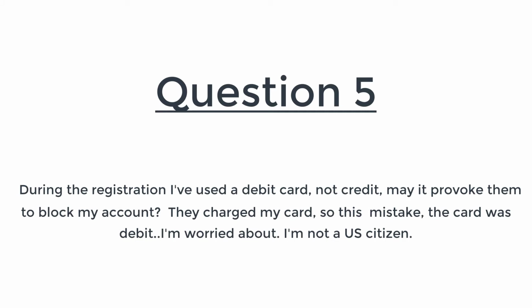Question number 5. During the registration, I have used a debit card, not credit. May it provoke them to block my account? They charged my card, so I made this mistake. The card was debit. I am worried because I am not a US citizen. Okay, if the payment was processed successfully, you are good. You can always go back and change your method of payment afterwards. Also, if you are selling as a sole proprietor, you can use your home address.